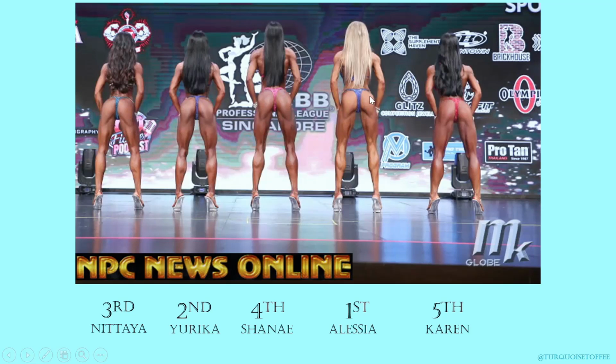Alessia, I really notice the hourglass. So I see how small her waist is and how very wide her shoulders are. Shanae as well has the very wide shoulders, very beautiful, very round, but I do think that too much of her back is showing here. I think she should have a bit more fullness to her hair, and it would help to create even more of that illusion of the hourglass shape.